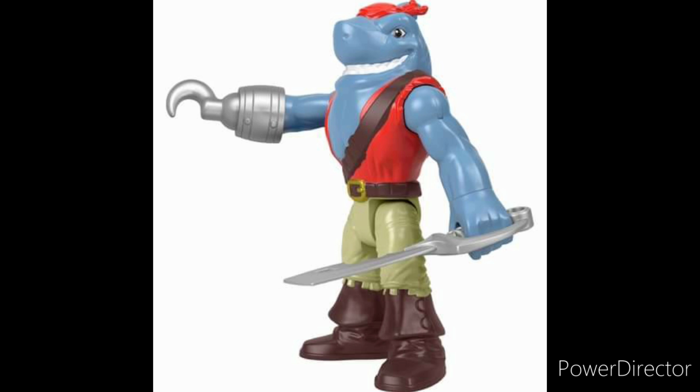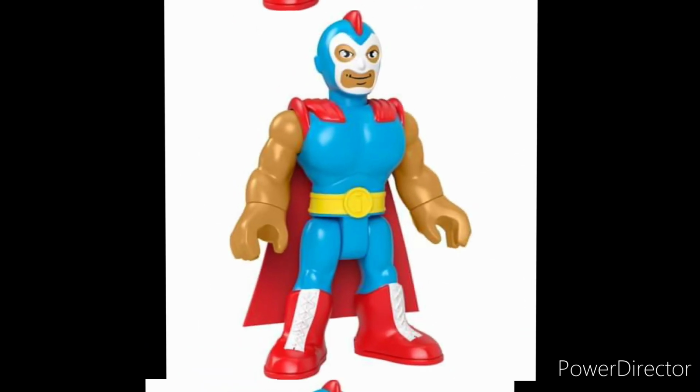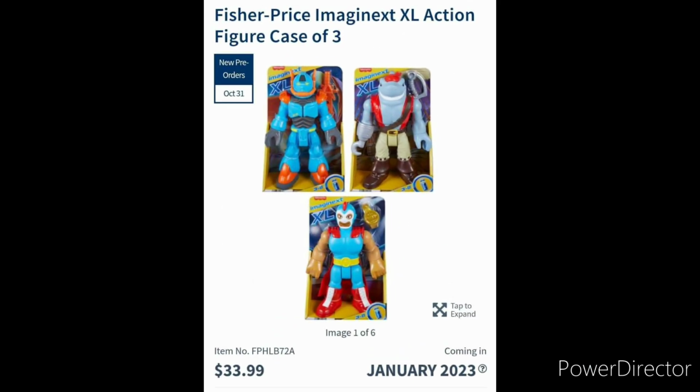And then after that, we're going to be getting some new XL figures. We're getting a Shark Pirate. We are getting one of the Wrestlers, which is pretty cool. And then we are getting some kind of alien. Something kind of interesting is, I'm not sure about the alien, but the Shark and this Wrestler here have all been released or made before, like the smaller one. So these are essentially the same figures, but with blown up molds. And I think that's kind of cool.